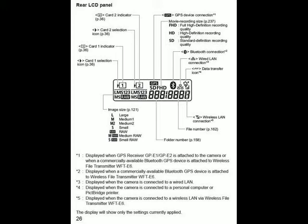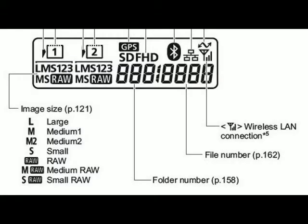In this video, talking about the Canon EOS-1DX, I want to draw your attention to the display that is on the bottom left-hand side of the camera. Here it's pictured in the center of the page, obviously. In this view, we can see a better view of it, closer up.